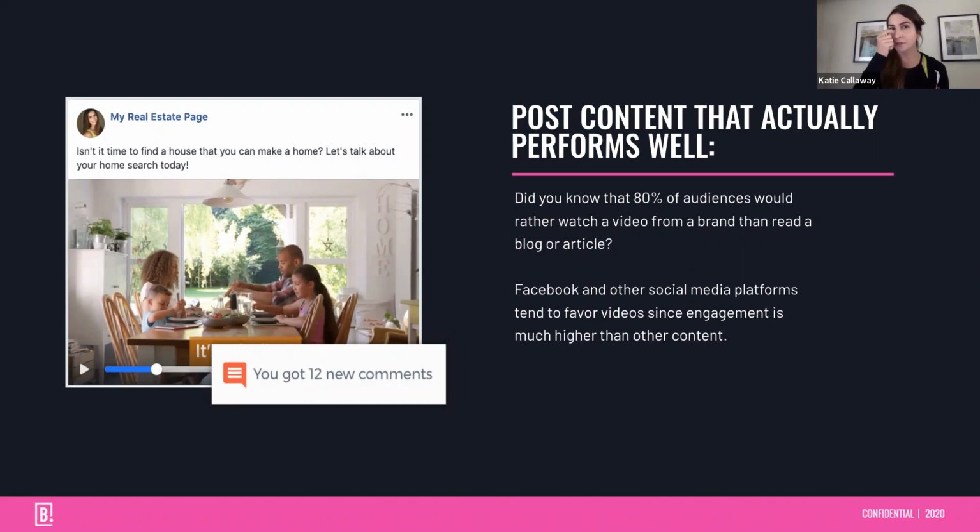Of course, it probably is a no-brainer since humans are, for lack of a better way of saying it, lazier than ever, and we want to digest information as easily as possible. But 80% of audiences would rather watch a video from a brand than read a blog or an article. In fact, Facebook themselves said that at some point in 2021, pretty much their entire social media platform will be some form of video content. So if you're not already utilizing videos, posting videos, using a third party to create videos for you for your social media platforms, then you're definitely behind the curve, and the time to start was yesterday, quite frankly.